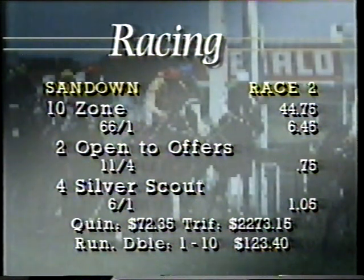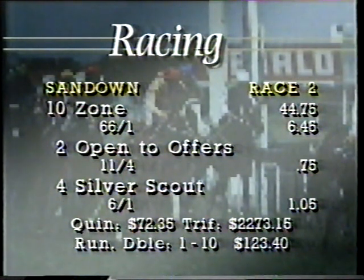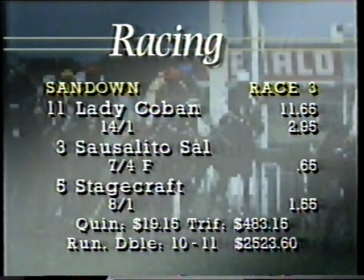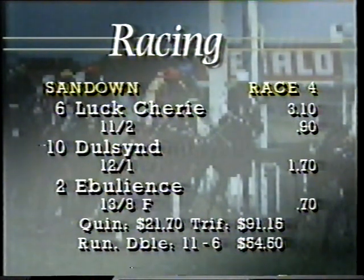Race 2 was the Bicentenary Handicap, with the long shot Zone successful at 66-1, giving apprentice jockey Stephen King his first city winner. Second was Open to Offers at 11-4, with Silver Scout third at 6-1. Spadance at 5-2 was the unplaced favourite. Lady Coburn at 14s won the 3rd from fast finishing 7-4 favourite Sausalito Sal and Stagecraft at 8-1. In race 4, Luxury took the money at 11-2 from Dulcind at 12s and 13-8 favourite Ebulance 3rd.